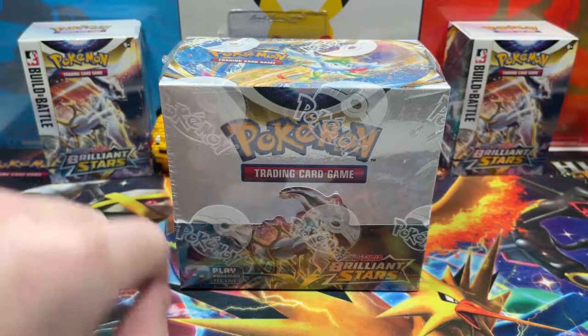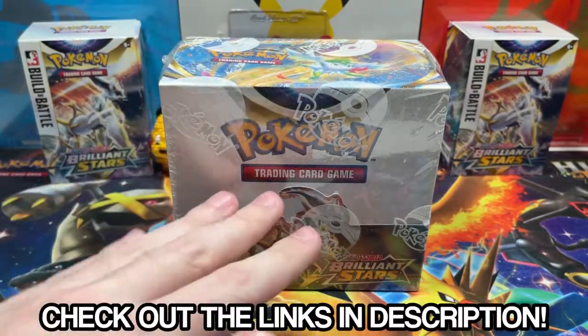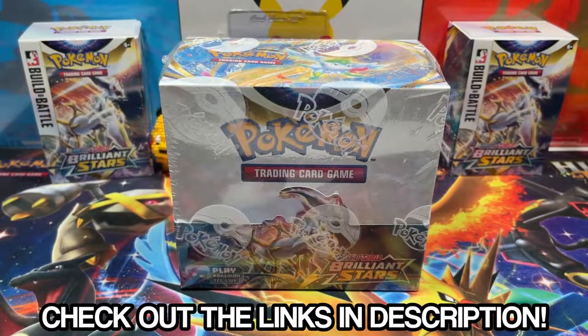First box had 20 pulls, second box had 19. If we can get around there for this box, I will be absolutely content.